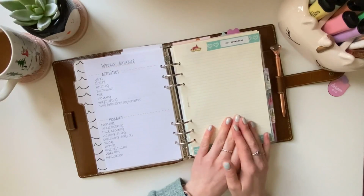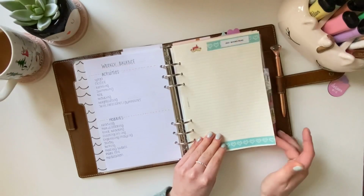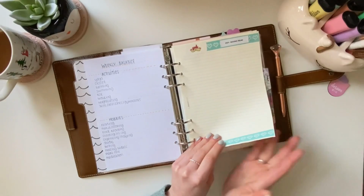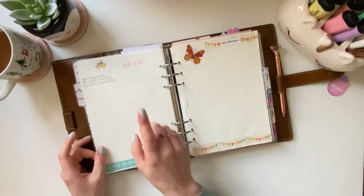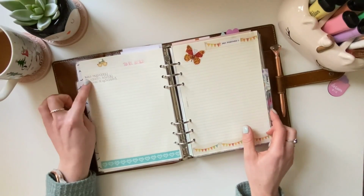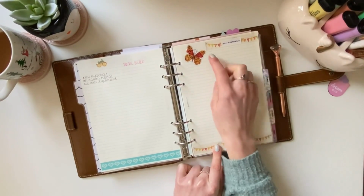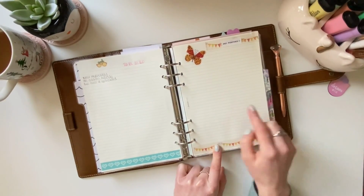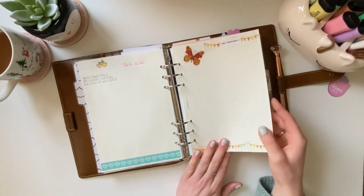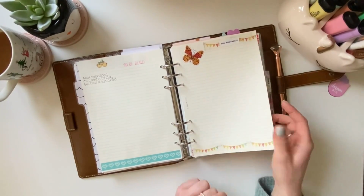So here we have the trackers. Not really sure if I like the look of these anymore, but that's how they are for now. This will be the books I read, hoping to read between 25 and 30 books this year. These are the ones I want to read. I do have a lot more than this, but these are top of the list. This is where I note down any positives each month. I'll have January to June here. On the back, I'll have July to December, and just note down things that made me happy that month or things I did, so that at the end of the year, I can look back and remember what I've done.